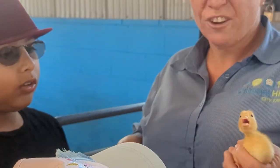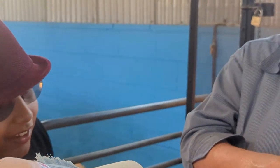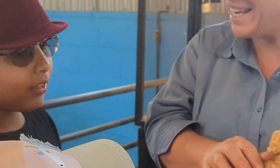Does bread grow on trees? No. It's not in the bush, is it? So it's not good for feeding our duckies. The best thing, if you want to feed your duckies in a duck pond, is to take some frozen peas.